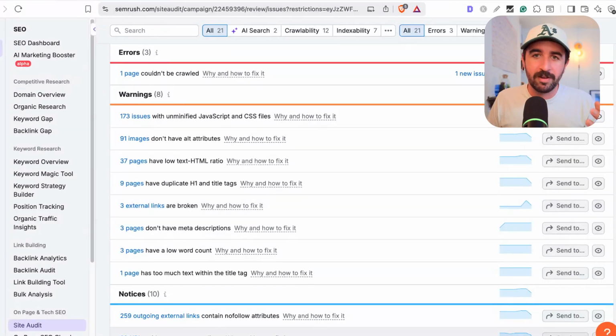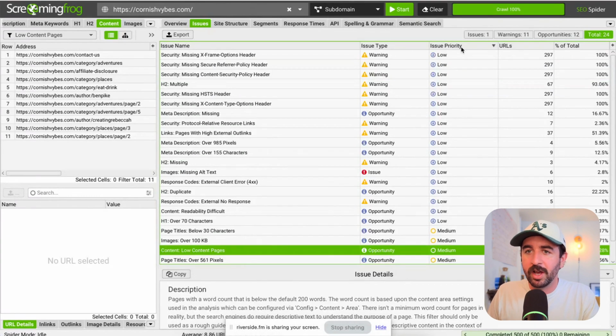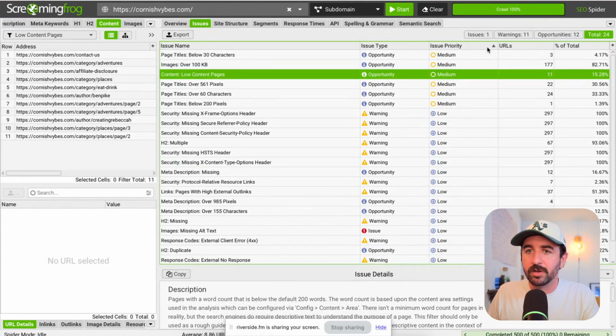Or you can use a completely free tool like Screaming Frog, which you can download and is completely free to start using for up to 500 pages on your website. Now, when you scan a website with Screaming Frog, you'll get a little window on the right like this, and it's literally going to show you all the different issues on your website from a technical standpoint and even put them in a priority window. So you can see this site doesn't even have any high priority warnings. So there's nothing much to fix on there.